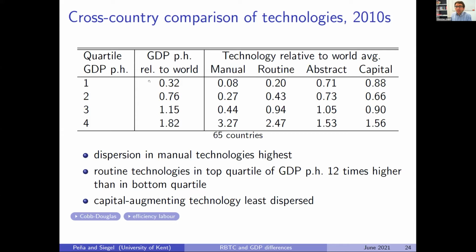And now that we accounted for capital, we can also look at the level of technologies relative to the world average. So here you have for the countries that we have the distribution of GDP per hour worked relative to what I call the world average. So it's the average in our set of countries. You see that the richest countries have 82% higher GDP per hour worked than the mean.